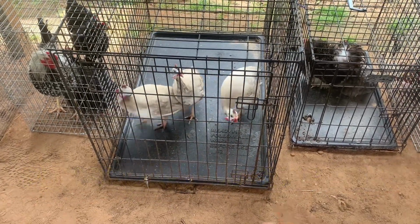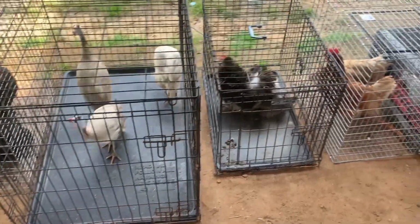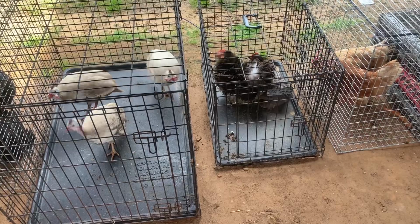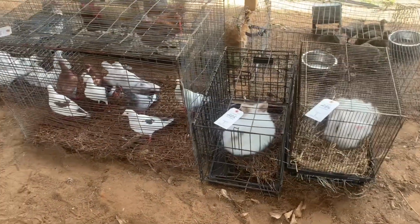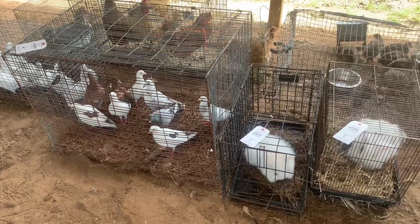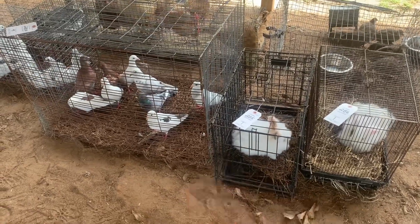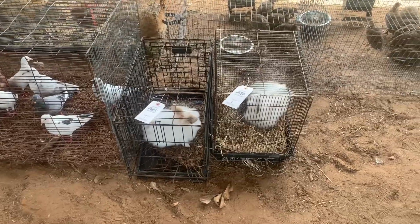That's a different color guinea I don't normally see. Look at that fuzzy chicken. There's a good variety here of everything, looks like. Chickens and turkeys and ducks and quail and pigeons and rabbits. All kind of good stuff.